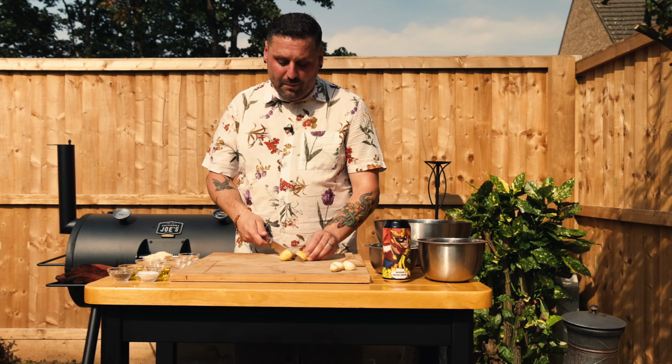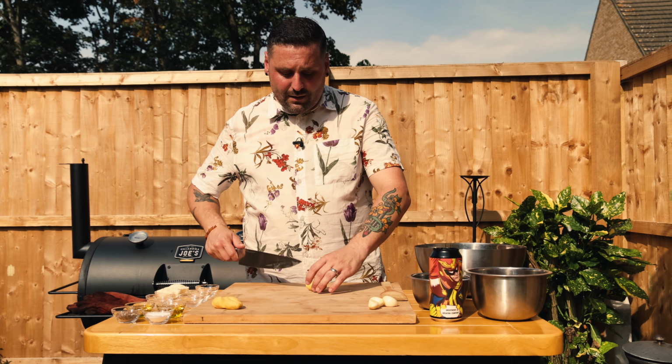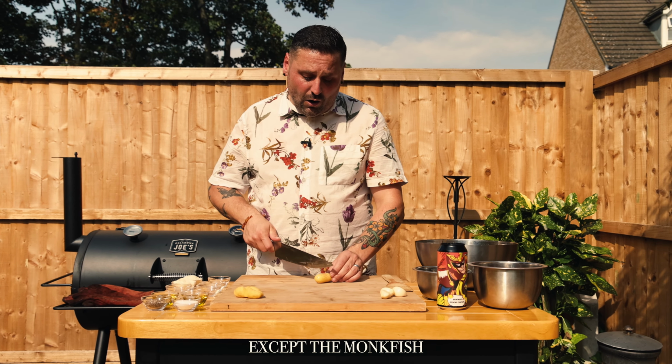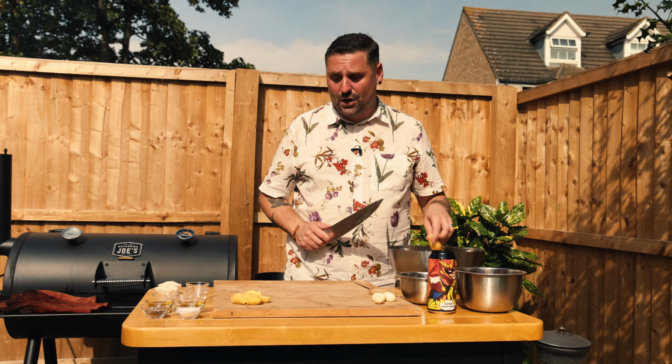So now what we're going to do is take our new baby potatoes and quarter them up. Again, we always try to shop local, and just like last week, all of our produce was bought today from Calcott Hall Farm Shop.